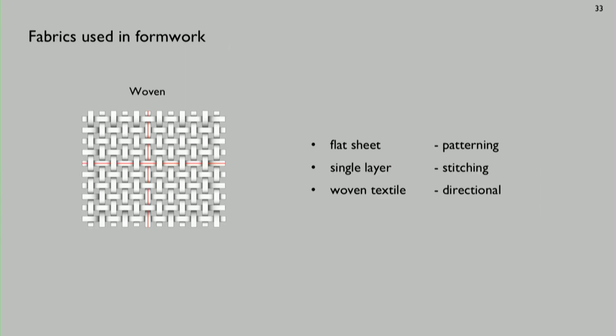At the moment, the types of fabrics that are used in these kinds of systems are usually woven fabrics. That means they're usually flat sheets, meaning that you need to cut and sew them together to create the geometry that you want. They are single-layered, which means that if you want to do anything that is more than just one layer, you need to stitch several pieces together. And because it's a woven textile, it has certain directional properties, so it has a 90-degree angle to it.